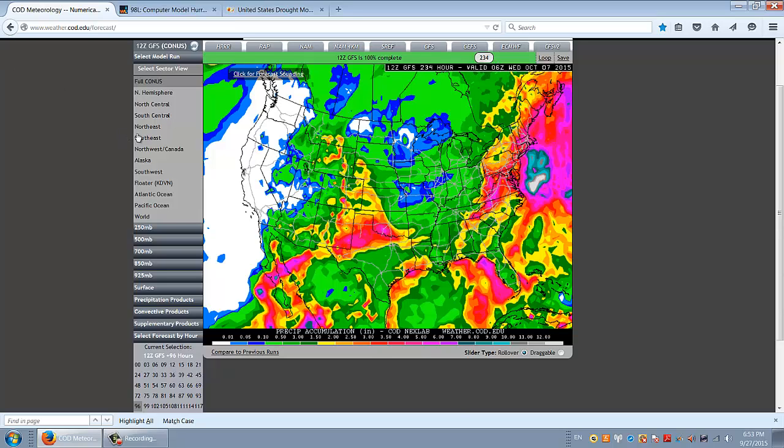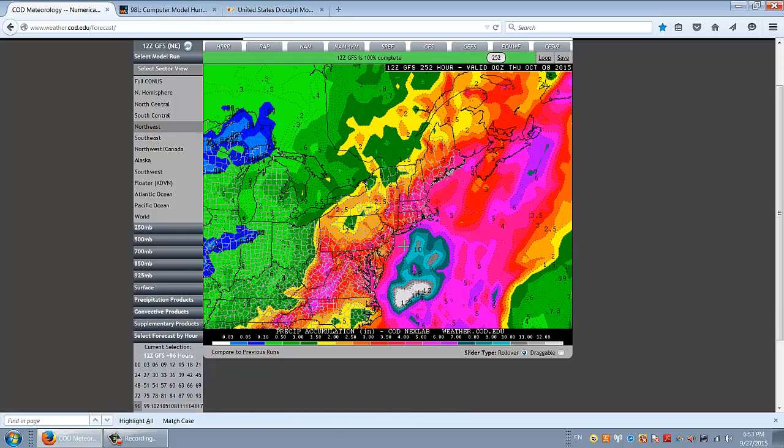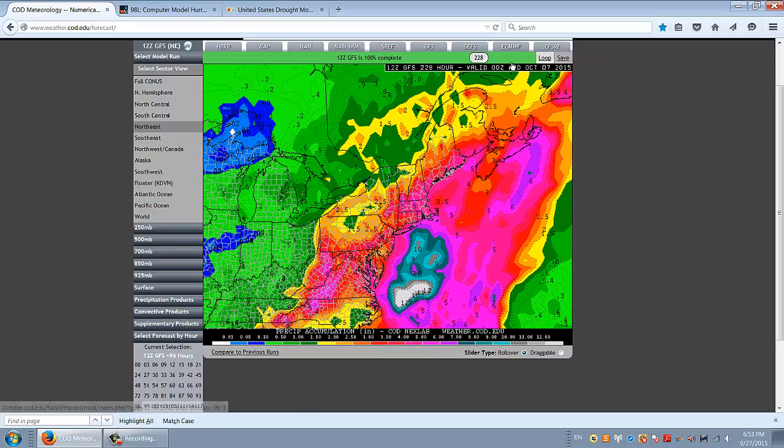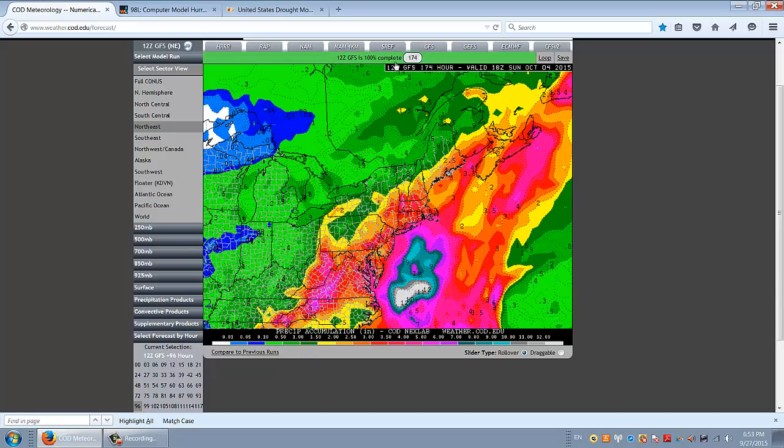I just want to go right back to the Northeast, see exactly how much we're gonna get. Wow, 5 inches of rain possibly, because I see some purples here. So in 10 days, we're gonna get a lot of rain. Let me see how much of it will come from that storm.